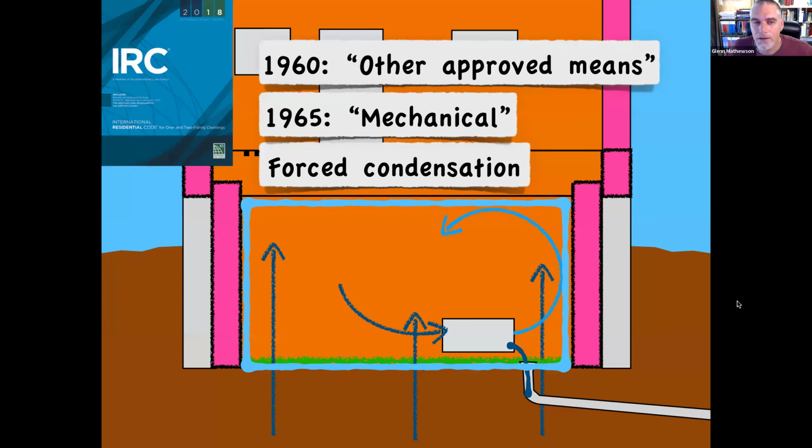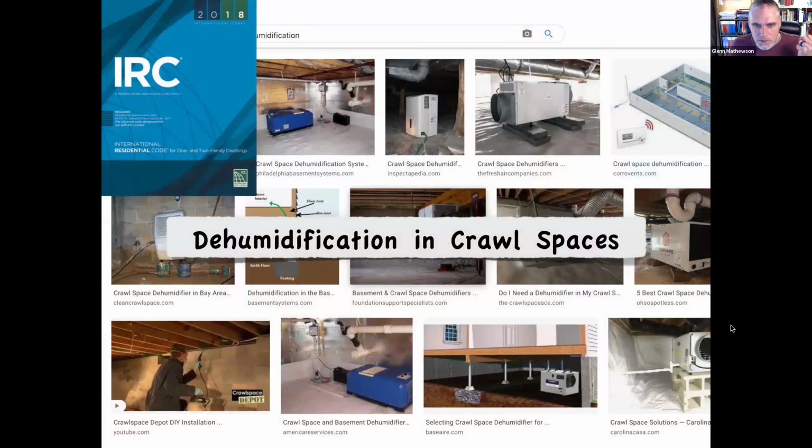Because if I go back, I can find a 1960 code book that talks about ventilation to dilute the humidity, but it also says, or other approved means. And then in 1965 code says, or you can use mechanical methods, right? Well, now we have those mechanical methods. We have the magic to have the power to tell the air what to do. My friends, wield this power in dehumidification appliances, right? Technology, it's another way to deal with it.